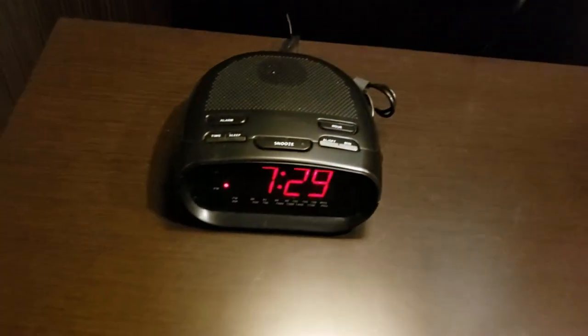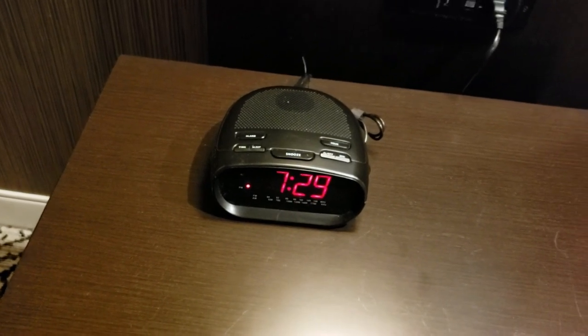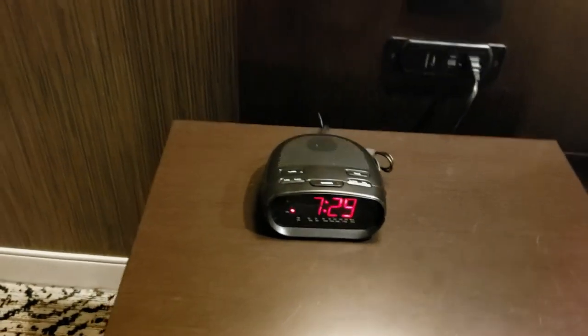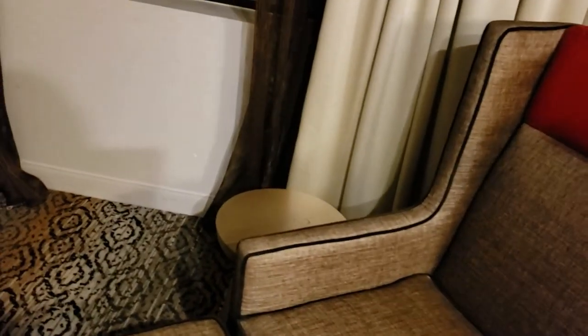And of course still the standard alarm clock. I'm really not sure why hotels still put these in here, because honestly I do not know anybody that uses them. And nice little chair to lounge in if you care to do so, end table. And then there is a pretty nice nature view, which right now you can't see, so not even gonna try, but I'll get some footage in the morning of the view and add that on here.